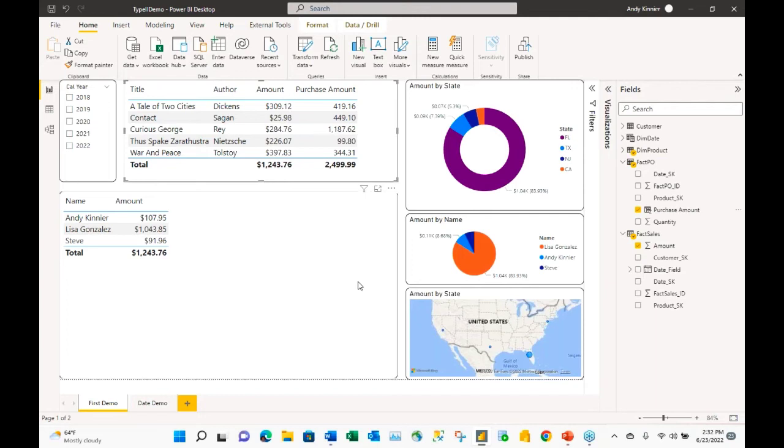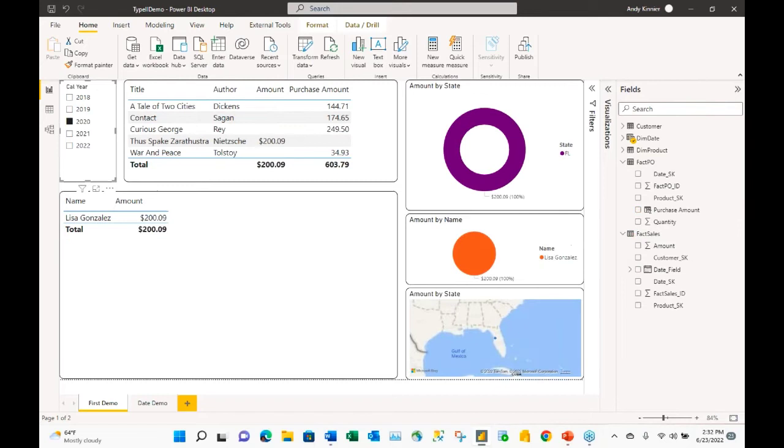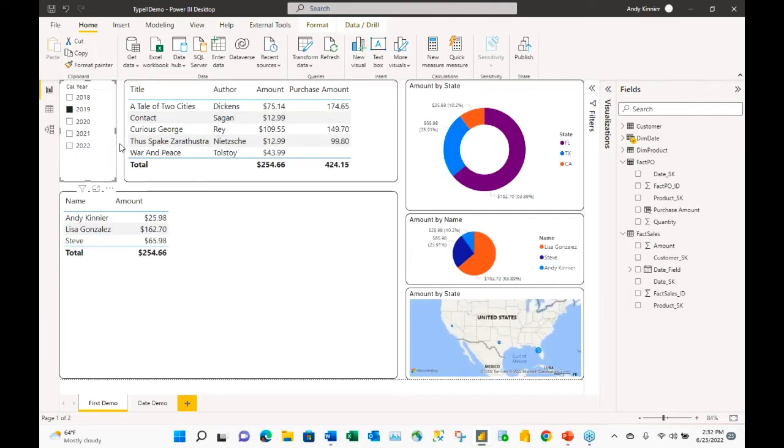Now you can see with purchase amount and sales amount, I've broken it down by product because the relationship from product is on both of those fact tables. Now I also have date here, so if I want to click on 2020 and just see 2020, you can see the whole report here is interacting with this particular thing. So if I click on 2019, these are my sales and my purchases for 2019 for each of these.